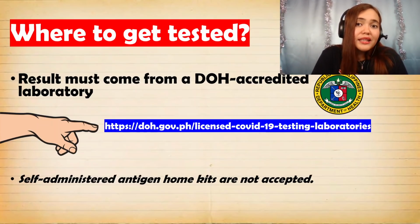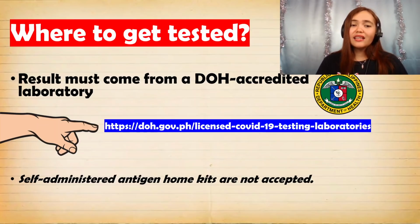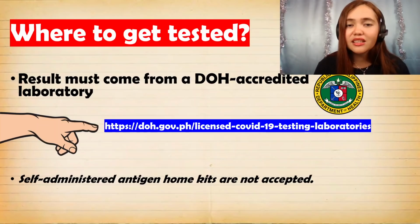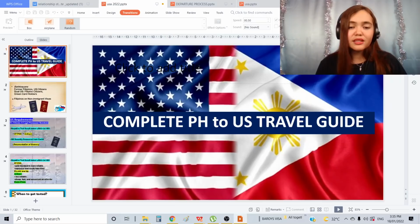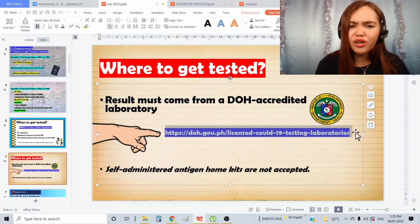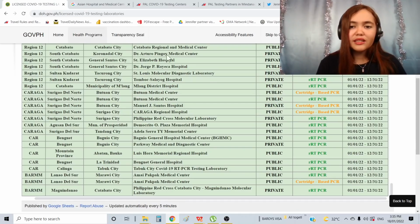Next is where to get tested. You must get tested at a DOH, Department of Health, accredited laboratory. That is a requirement by the US. It cannot just be some laboratory. So there is a list of accredited laboratories in the Philippines. Here is the list. I'll copy paste it, or you can just Google DOH accredited labs. So this is the list, guys.